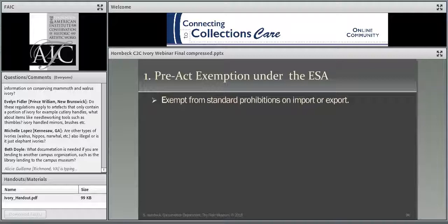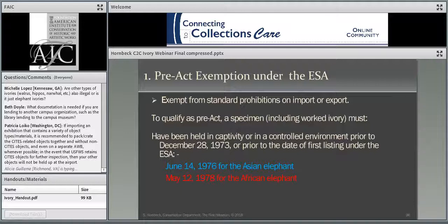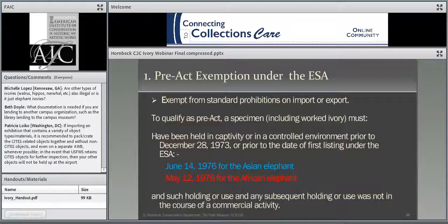The pre-act exemption under the ESA is exempt from standard prohibitions on import or export. To qualify as pre-act, a specimen including worked ivory must have been held in captivity or in a controlled environment prior to December 28, 1973, or prior to the date of first listing under the ESA: June 14, 1976 for the Asian elephant and May 12, 1978 for the African elephant. Such holdings or use was not in the course of a commercial activity.